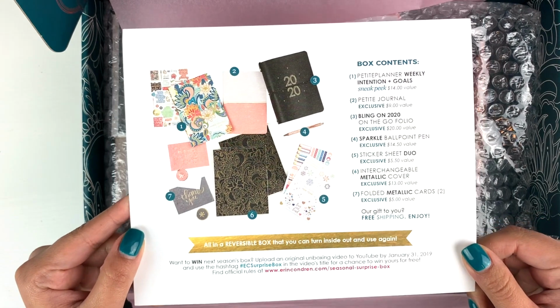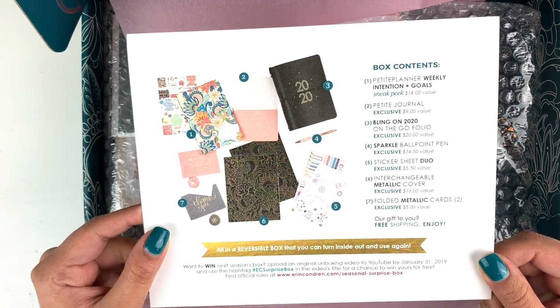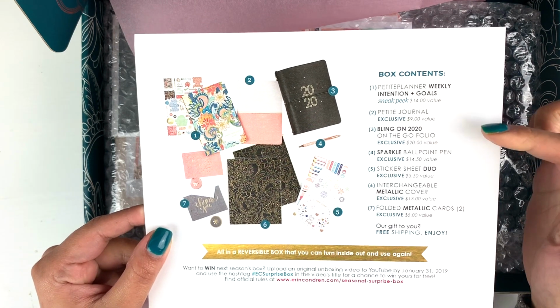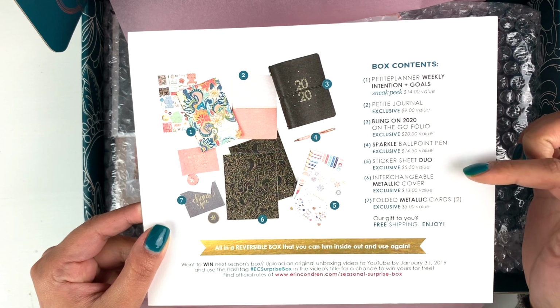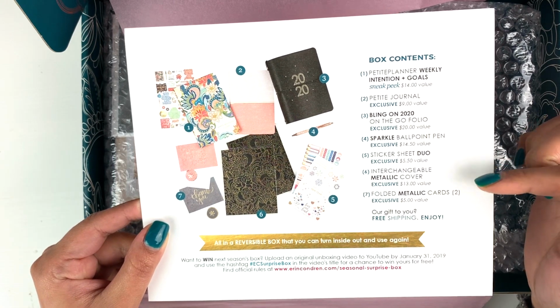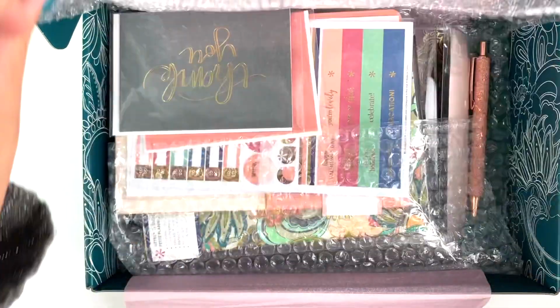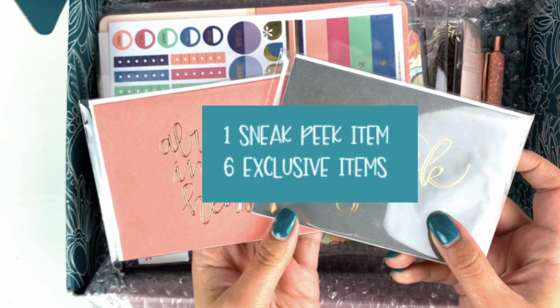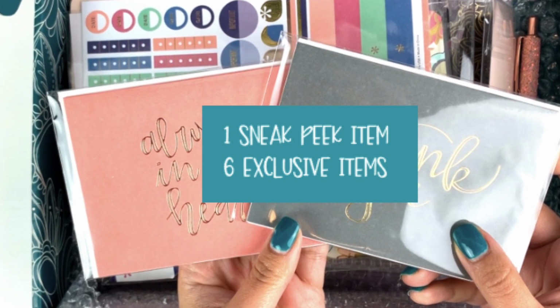The back of the card has all the contents that is included in the box, and I'm going to go through it in detail. But it gives you information as to what is exclusive to the box and what might be some of the things that we're going to be seeing soon, either in stores or online. So let's go ahead and get right into the content. There are a total of 7 items in this box and 6 of them are exclusive.